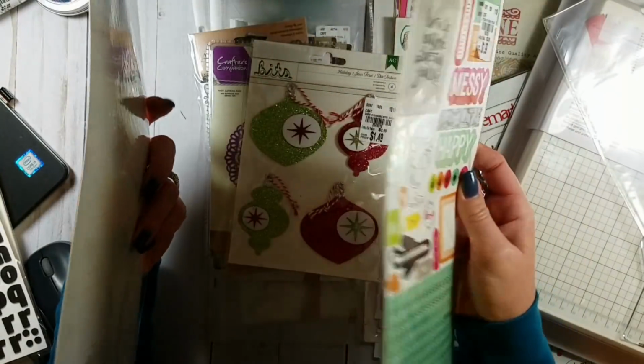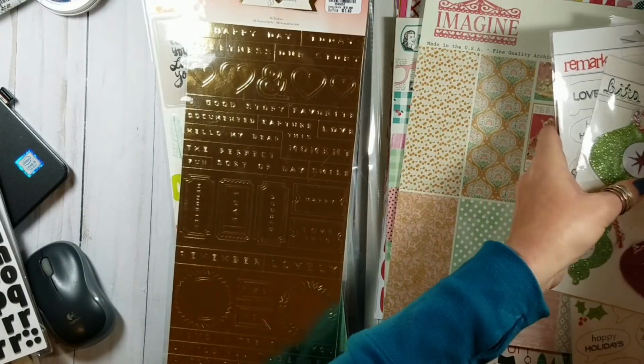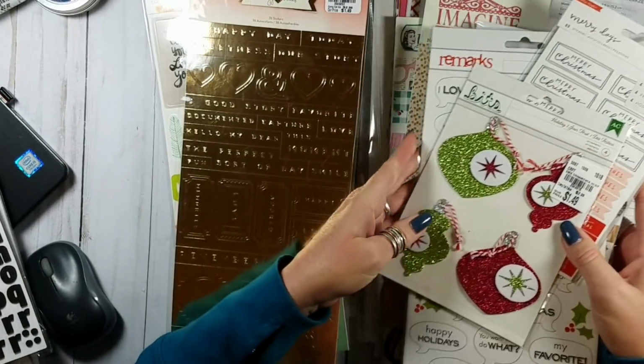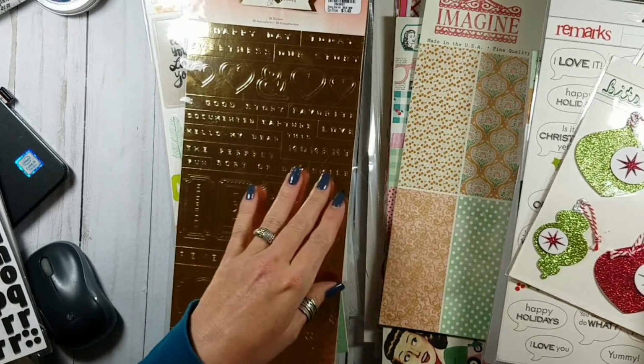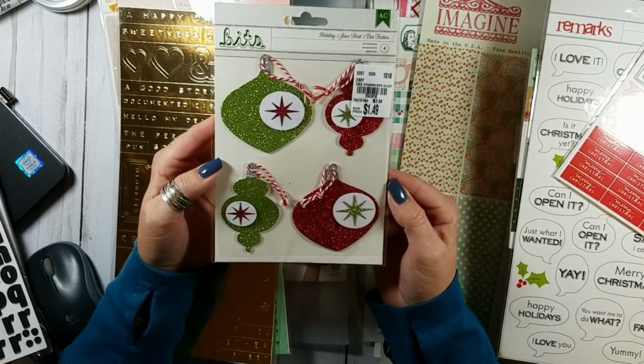A couple more. Oh, I kind of got my... Yep, there's more Christmas under here. Sorry, guys. When I put it back up, we kind of got all discombobulated here. So we'll go back to Christmas now, and then we'll head to that pile.